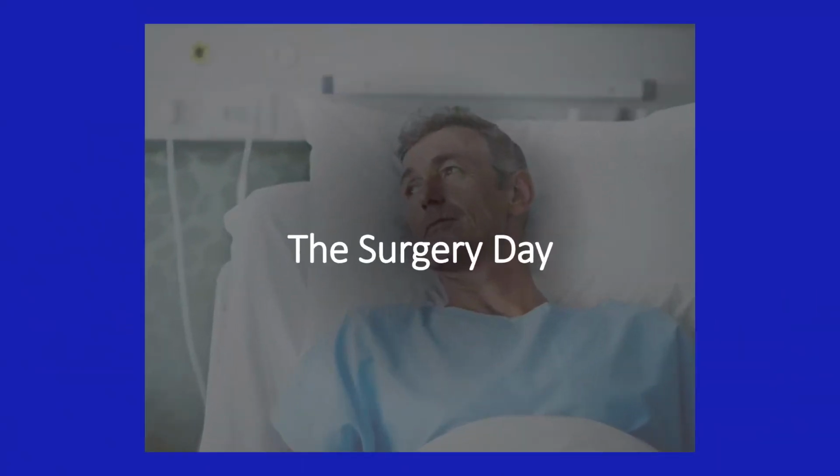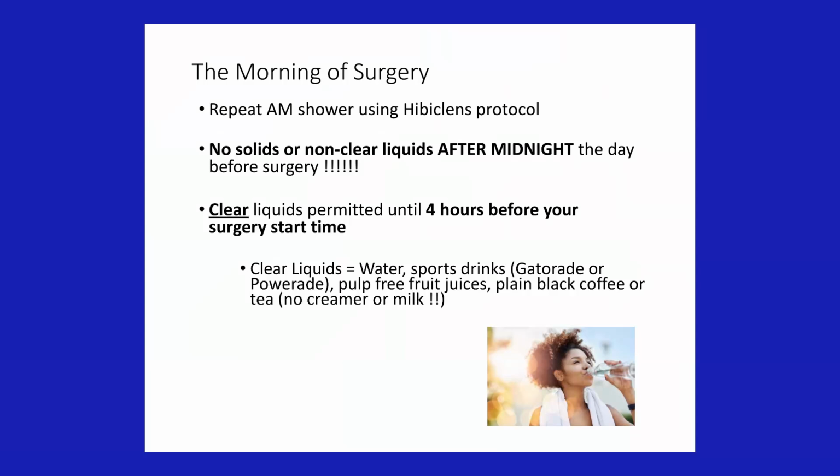So the surgery day is when you'll come in, obviously, and have surgery. On waking in the morning, you'll generally shower and comply with the facility NPO, or nothing by mouth, policy. This is a typical one for most patients. We have a HIBA protocol, which has you shower with HIBA the night of and morning of the surgery. And then no solids or clear liquids after midnight the day before the surgery, except clear liquids are permitted 4 hours before surgery start time.